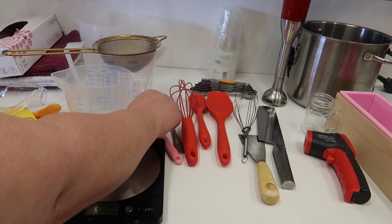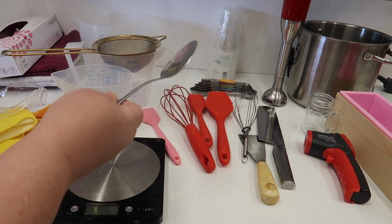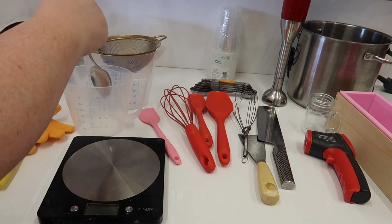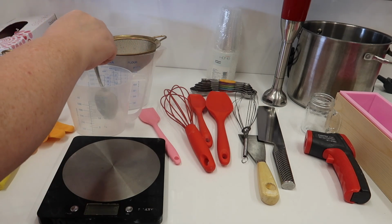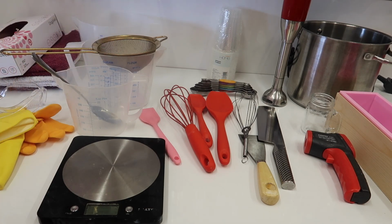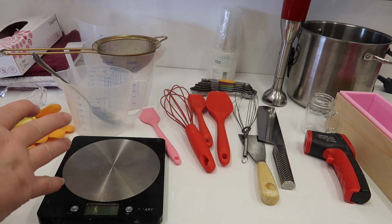Right, okay. You're also going to need a stainless steel spoon, and the stainless steel spoon is to stir your lye with. It'll also come in useful later on for scooping your oils, your solid oils, out of their boxes and scooping those into your measuring jug.